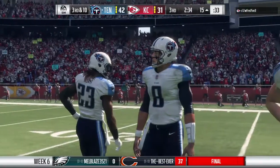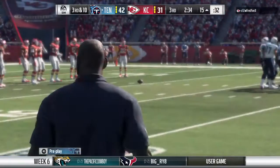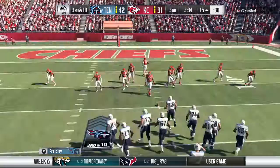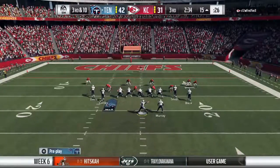another shot before this one's over. Yeah, exactly, because you know 3 is good, 4 is excellent. You get 5, that's a whale of a game. So now 3rd and 10. A big play to start the drive, but nothing since.